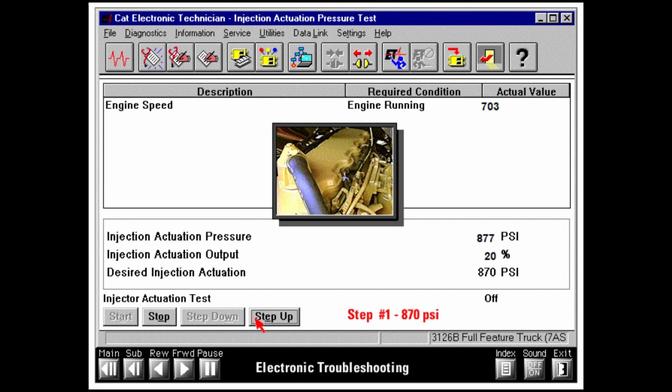Next, select the Step Up button. The ET tells the ECM to increase desired pressure to about 1400 psi. Actual pressure should be in a range of about plus or minus 100 psi of desired pressure. Pressing the Step Up button again will increase desired pressure to about 2100. Again, actual pressure should be in a range of about plus or minus 100 psi of desired pressure.